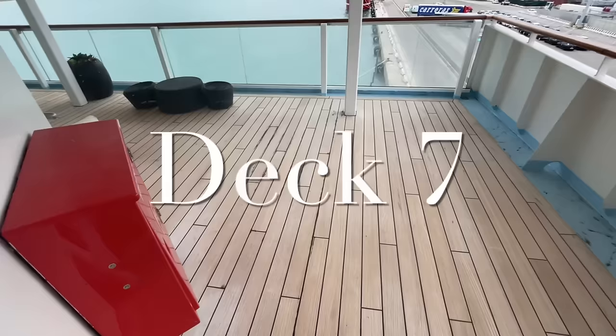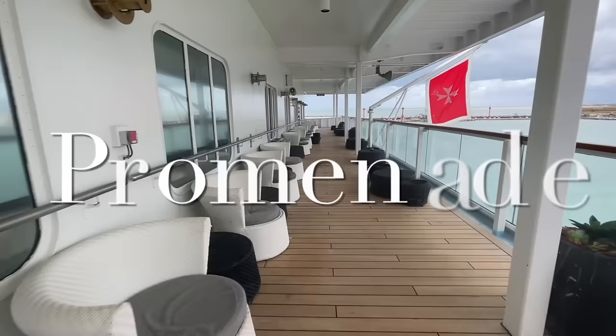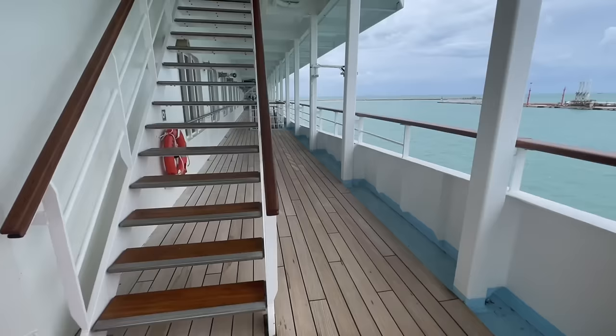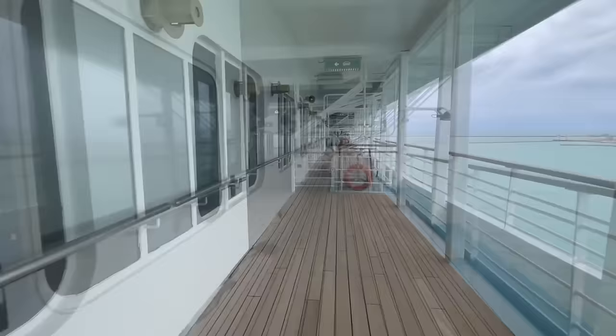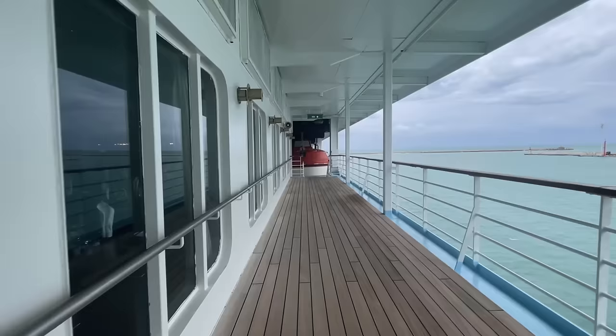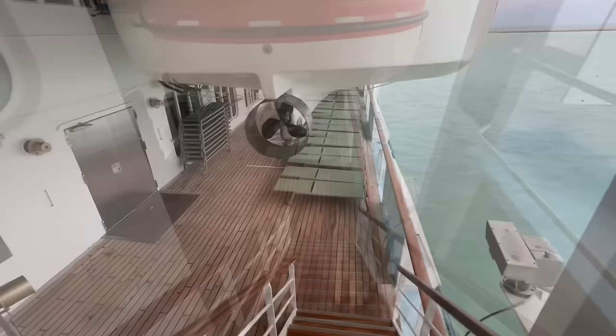We'll start our tour of deck 7 by having a wander around the promenade. At the aft, there is a smoking area and it's located at the rear of the Squid and Anchor. On Voyager the promenade actually spans two decks, so down we go to deck 6 to continue our walk of the promenade.